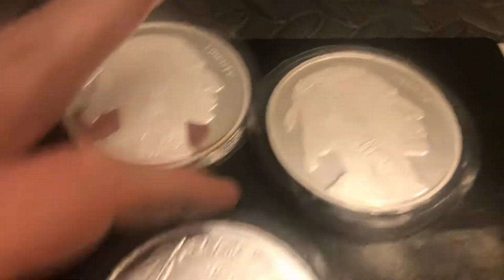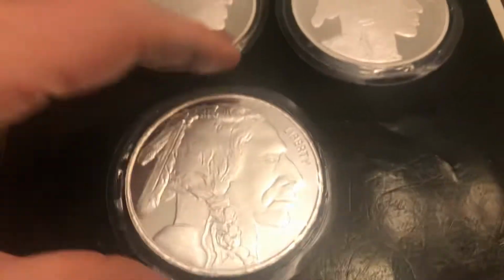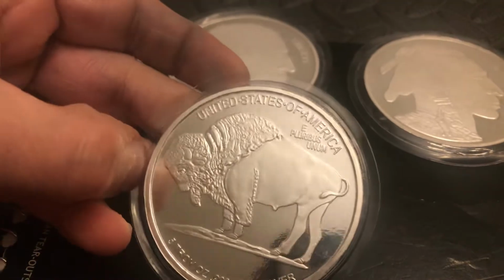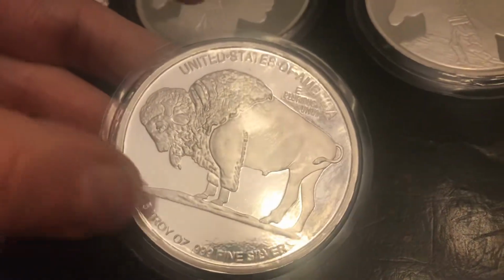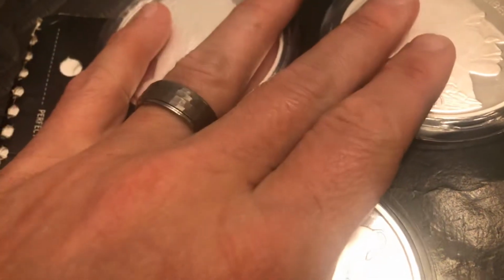Lastly, I got 3 5-ounce, 1, 2, 3, 5-ounce Buffalo. This is one of the things that I put on YouTube, guys. It was a pretty good deal at the time, and now you can't even get them. 5 troy ounces fine silver of the Buffalo. So this is 15 ounces right here.